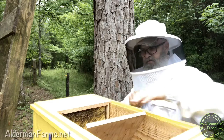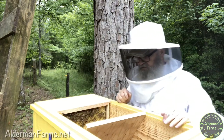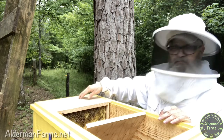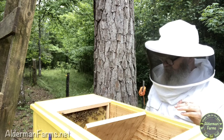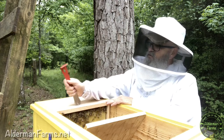So I think that's going to sit right there. I can see where they've started propolizing it. And so we'll start with frame number 6. I got that smoker's smoke coming right up in my nostrils. That feels pretty stuck together. Well, not too bad, just a little.